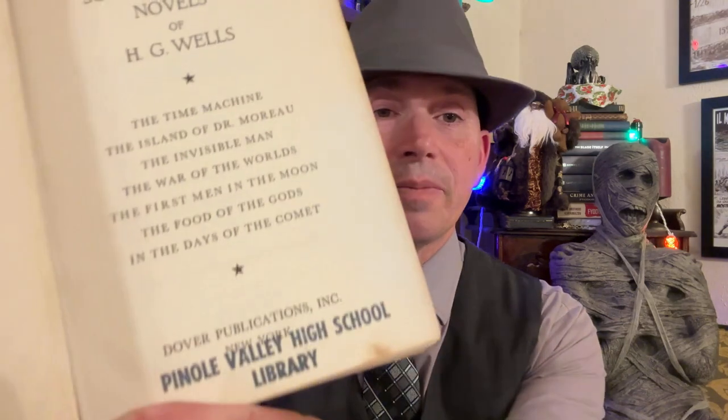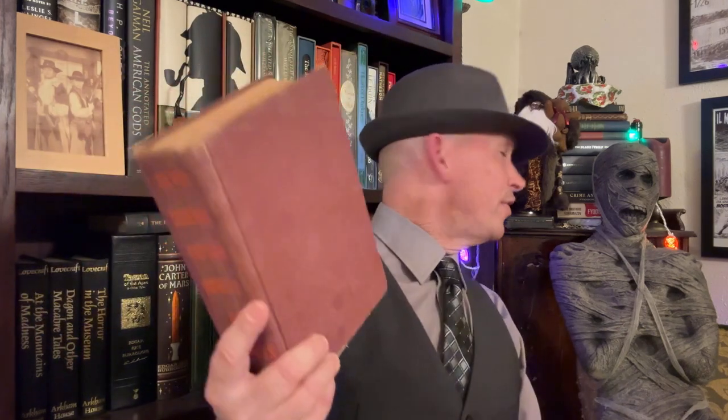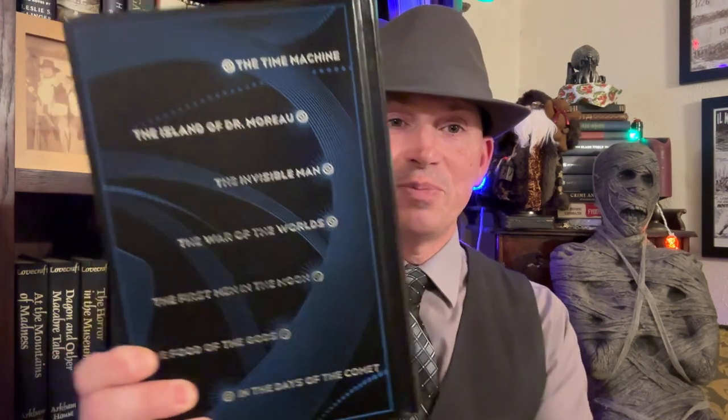And this particular edition originally belonged to the Pinole Valley High School library. I'm hoping he just got this at a library sale and didn't just take it home from high school and never brought it back. That's possible. I could get in a lot of trouble with this book, but yeah, those are the 7 science fiction novels of H.G. Wells, and those are also the novels that you will see reprinted over and over again. Here they all are on the back of the Fancy Pants edition of this book. Those are the novels that you will see reprinted over and over again in individual volumes as well.